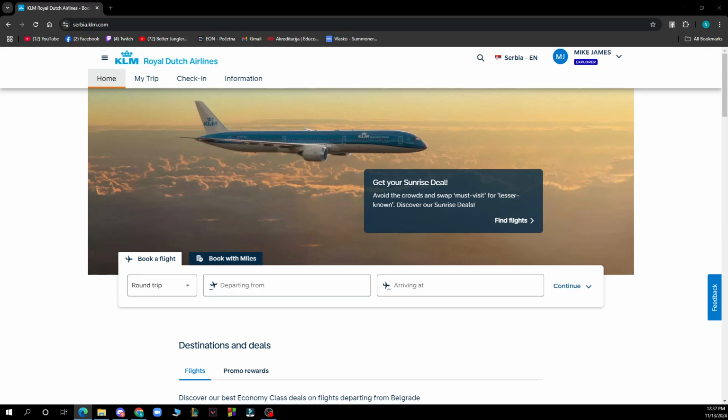Of course, book in advance. Booking your flights well in advance can often result in lower fares. If your travel dates are flexible, use KLM's price calendar to find the cheapest date to fly. Consider joining KLM's Flying Blue loyalty program, which offers members exclusive discounts and benefits. Visit the KLM deals page to see current promotions and special offers.